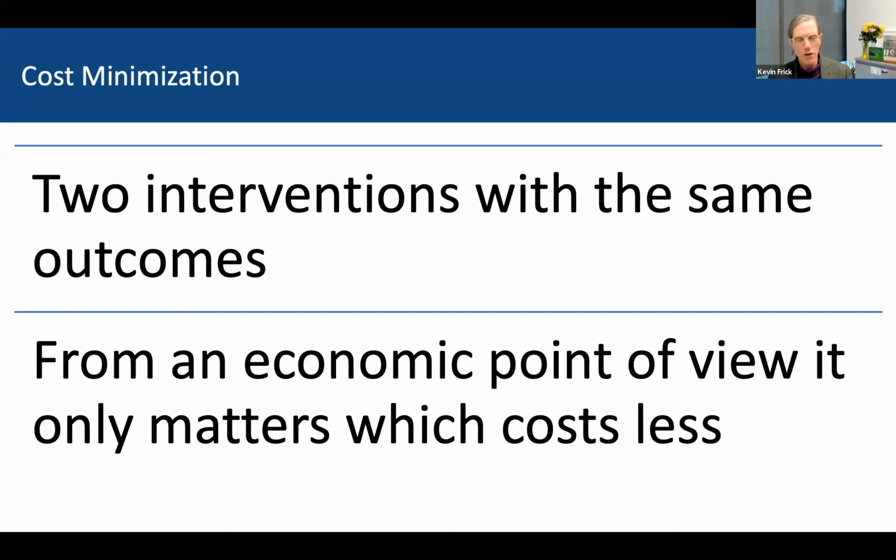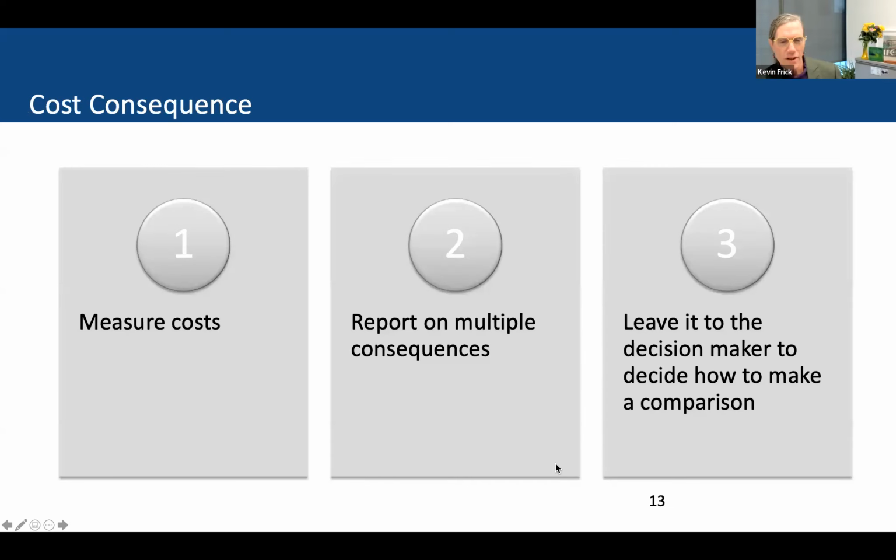And making sure that we know exactly what we mean when we talk about two interventions having the same outcomes. Is it exactly the same? Is it not statistically significantly different? Is it the same across all dimensions of outcomes, or is there one primary outcome that we're interested in? When we move forward from that, sometimes we see in the literature what's called a cost consequence analysis.